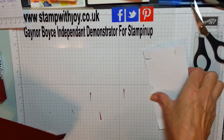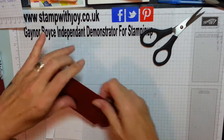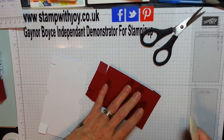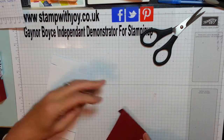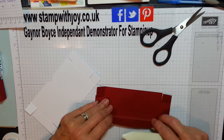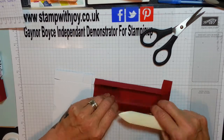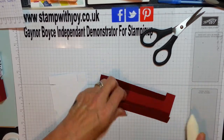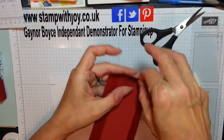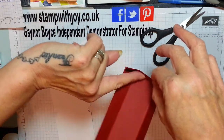There we go, I think that's all. I got 4 there. And again, burnish after. And if you want a clean and crisp line, use your bone folder. I didn't use it on the other box, but it's only a quick show. So when you close the box, you'll only have one corner, and on the base or the lid now, it'll be up on the opposite side, so it won't clash up against there.